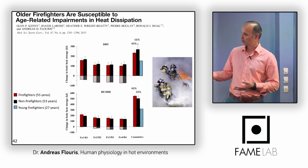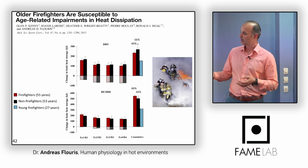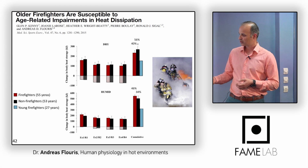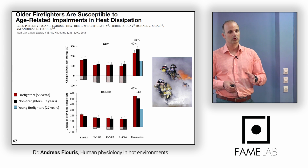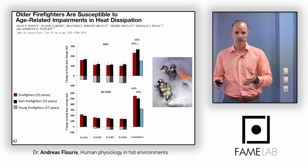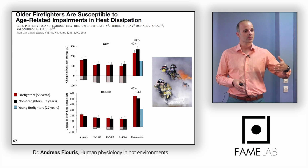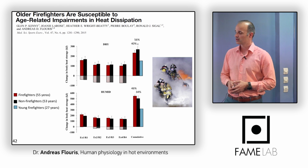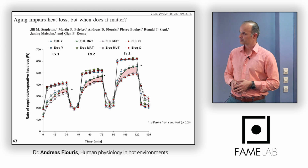And look at how low the cumulative heat storage is for young firefighters here. There's a 40 or 56% increase in a dry heat environment, and a little bit less in a humid hot environment, compared to young firefighters. So whether you're working in the fields, for example, or you're a firefighter, it doesn't matter. As you get older, your body will be less capable of dissipating the excess heat through metabolism.